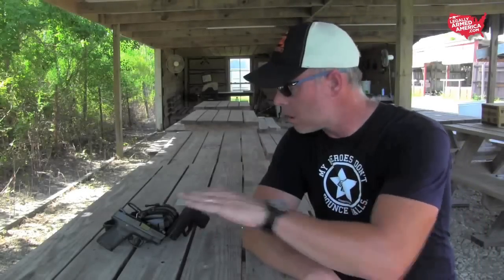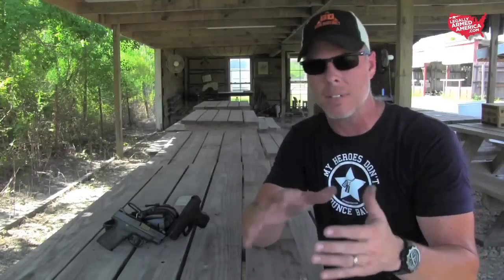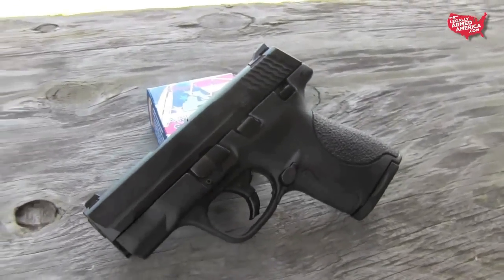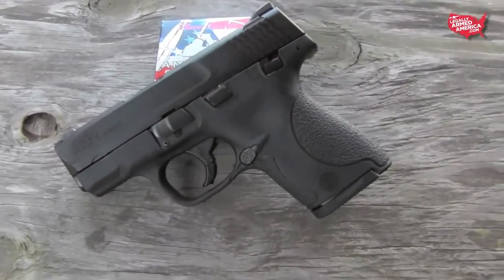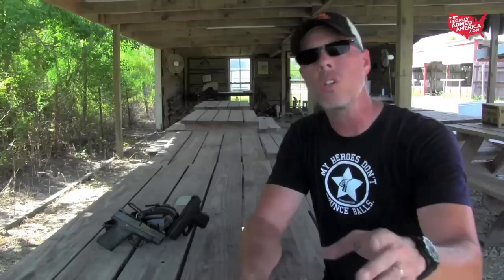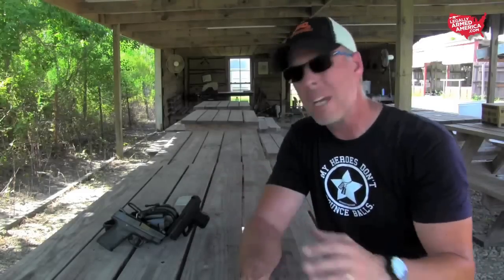I gotta tell you, man, both these guns were a blast to shoot. The Shield, let's face it, I'm just used to the cant of a 1911, and the angle of the grip on this Shield is a whole lot closer to what I'm used to shooting. Doesn't make it a better gun, just means that I'm more comfortable with it, which is an extremely important thing to remember when you are shopping for a gun similar to this. Make sure it fits you.